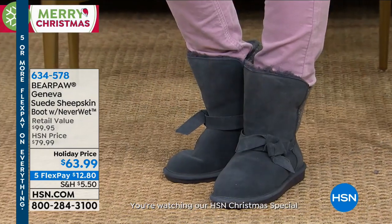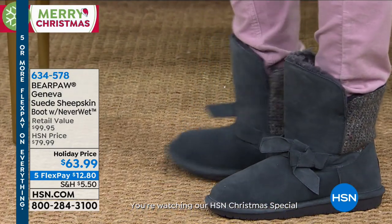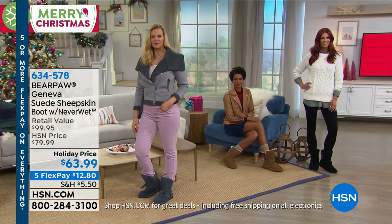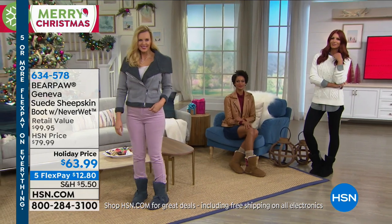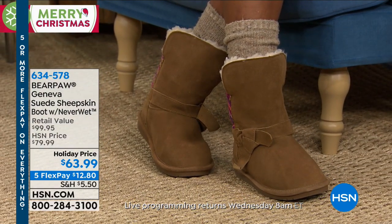Real quick on this, it has a 15-inch leg opening and it stands 8.5 inches in height. So it's what I would consider a 3/4 length boot, just like a 3/4 length sleeve on a woman's arm. It's not all the way down above her ankle, yet it's not below her knee. It's that sweet spot, so it's a nice size to wear.